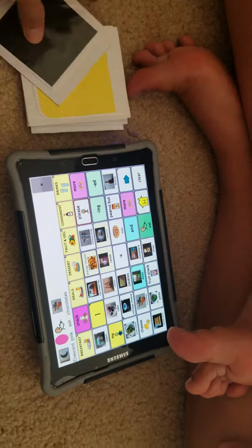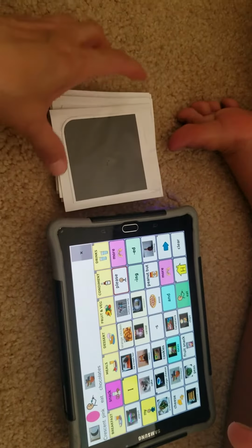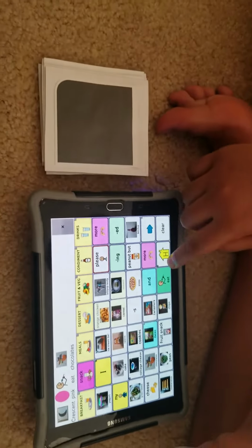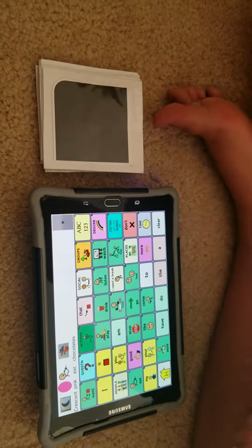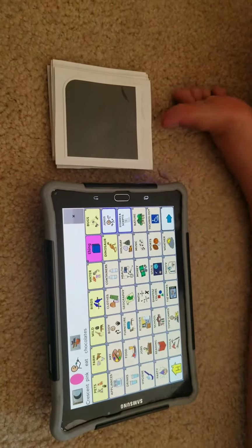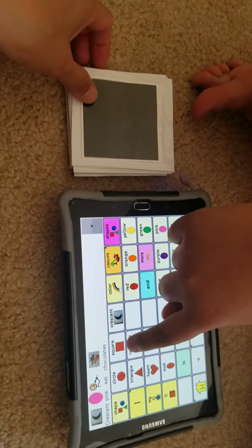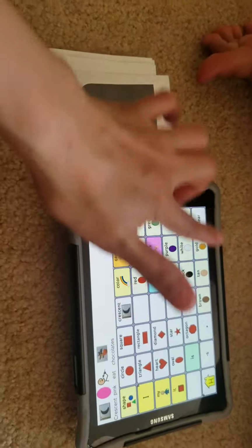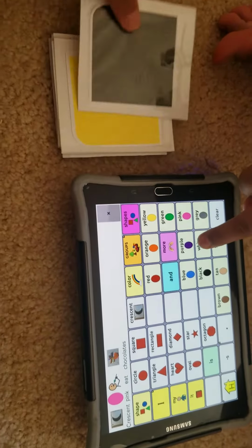All right, Keshav is going to label his colors. All right, Keshav, tell me, what color is this? Go to groups, home, groups, and then shape and colors. All right, what color is this? Over here. What color?